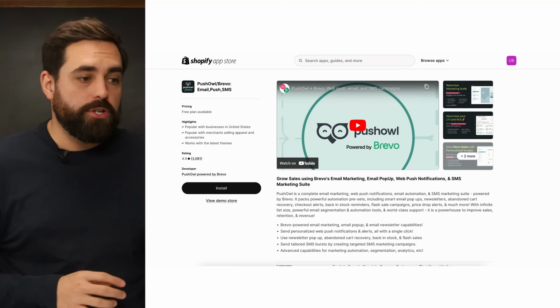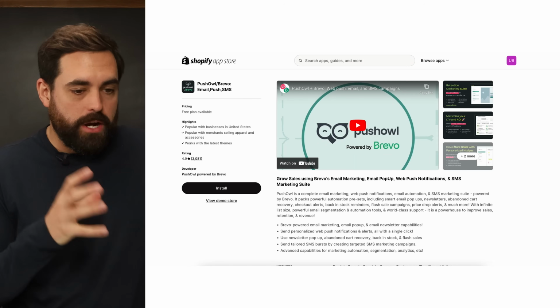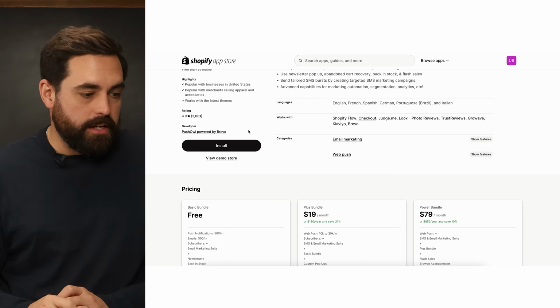Now, if you want this type of functionality, what you can use, and what they are actually using, is PushOwl/Brevo. Looks like Brevo may have bought PushOwl. But with PushOwl, you can do exactly that. You can have that area within your website that talks about different notifications and different things that are going on on your site. With PushOwl, I've also seen where, if I sign up for it and I accept notifications on my browser, whenever they push a notification, I will actually get alerted of that notification when I'm visiting that store. So very interesting use of PushOwl/Brevo.